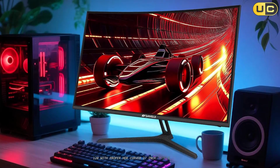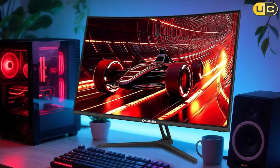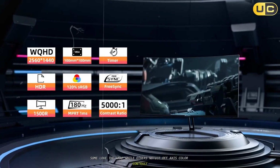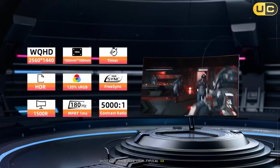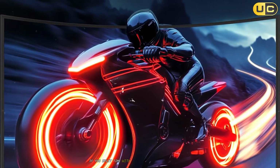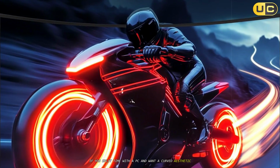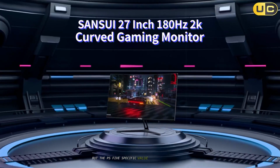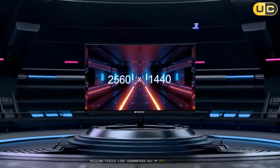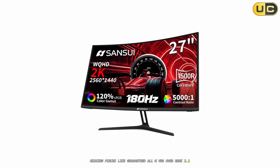Curved 27-inch panels can also polarize. Some love the wrap, while others notice off-axis color and contrast shifts at the edges from typical VA behavior. Consider it a serviceable stopgap if you split time with a PC and want a curved aesthetic, but the PS5-specific value is muted by the HDMI ceiling and console-first feature set missing pieces like guaranteed ALLM and VRR over HDMI 2.1.